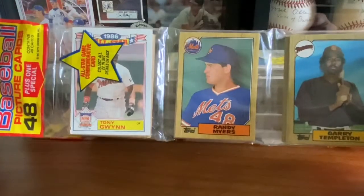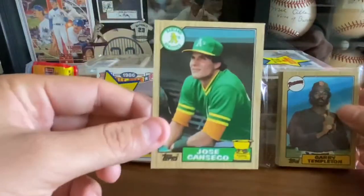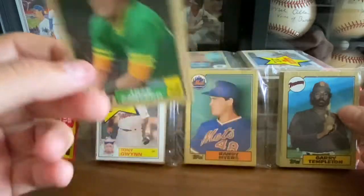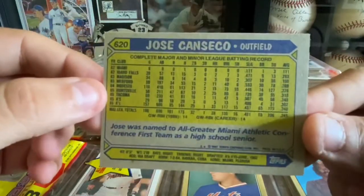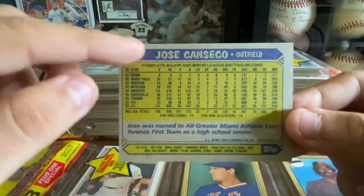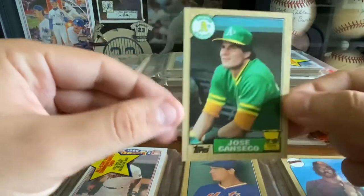This time I decided to go with the rack packs. Hopefully we'll find some pretty big hits in here. I'm just going to show you right off the bat. Here is a close-up example of what we're looking to find. It's the Jose Canseco from the set. On the back, you got the several different color-coded areas, the yellow box for the stat font in blue, the blue border at the top. A lot going on with these cards. So here is one example.